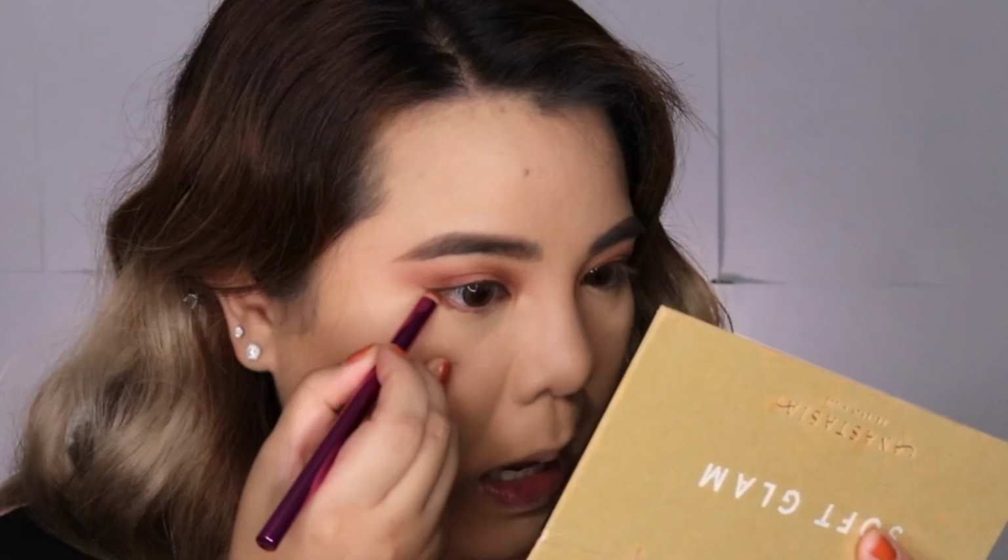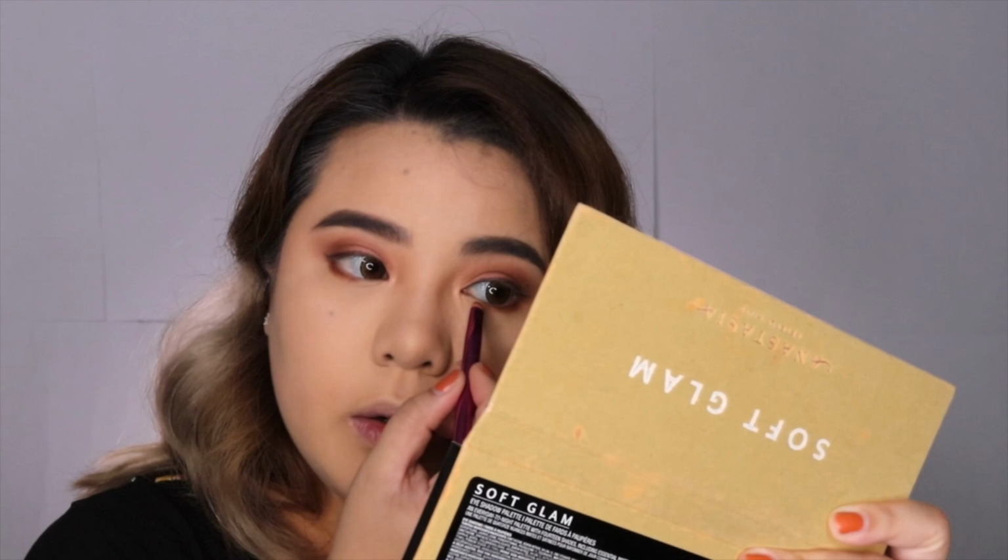And then I will be putting on Sienna and Rustic, itong shade na to na sa outer V, on our lower lash line. And then yung glistening na shade, again, on our inner corner, sa ating lower lash line. And then next, para sa ating pangmalakasan na eye makeup, I will be putting on some eyelashes. So while that's drying up, I will be putting on bronzer na lang to my face.